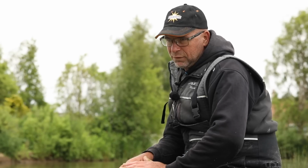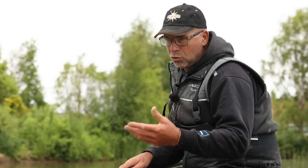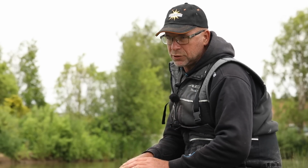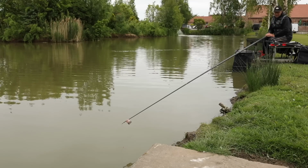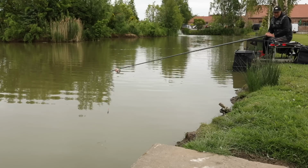So hopefully very soon we'll start getting a good arrival of fish. As more fish come into the swim, they're going to get more confident and they're going to compete more against each other. Therefore, they're going to grab the bait with more confidence. When there's less fish there, they've got that time to inspect the bait. But as soon as a few more of the mates come in, they've got to grab that bait. Otherwise, they miss that mouthful of food.